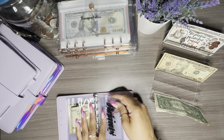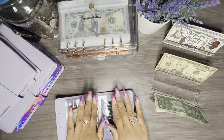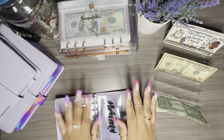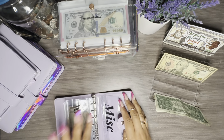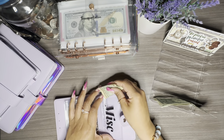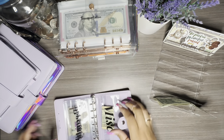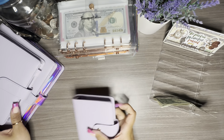And beauty, how y'all like it? I'm not a pink girl, but I like it. It's something different for me. So let's see, and then miscellaneous, we're gonna put $10. Since I don't have to stuff beauty, and we're not stuffing personal today. All right. My companion's done.